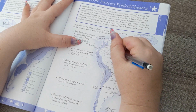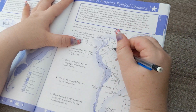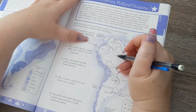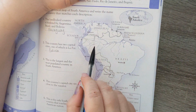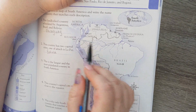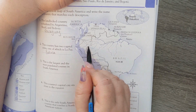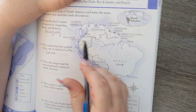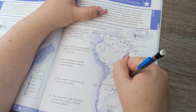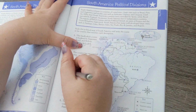Borders over here, way out here in the Amazon. It is hard to see. Colombia. There we go. And it's hard to draw that border with all these rivers in the way, isn't it? There's the border there. There's Peru's border. Yep, you got it. And then down here too. That is a big country, isn't it? It's all Brazil. So that's Brazil.